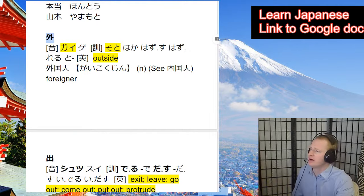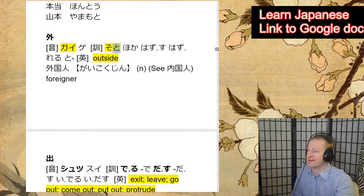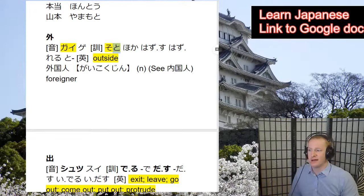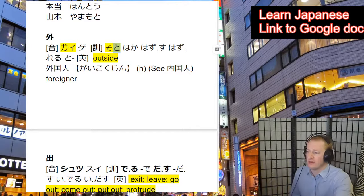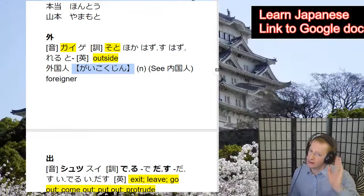Okay, this is a really important one. I don't know why I even bother saying that anymore. But alright, so we should read this as soto. We're going to see this a bit later in our directions, at the end of the lesson. But soto just means outside. This kanji means outside. The word that we're going to come across very commonly though is gaikokujin. We have to remember this one. Oboete oite kudasai.